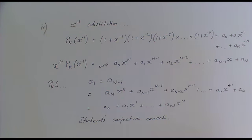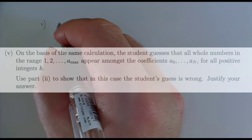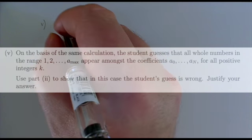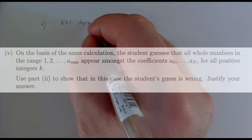So I hope that's enough to... Okay, I'm going to move on to part 5 now. I'm not quite convinced I've picked up all the marks in part 4, but that was the best I could do.